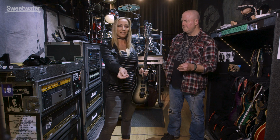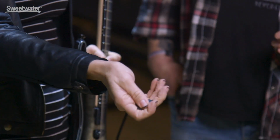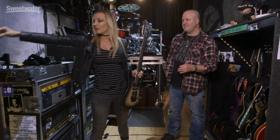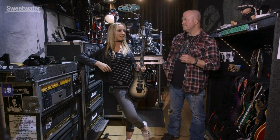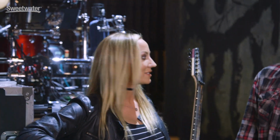Oh, that's cool. It's not like those cheese ones where it's a real grip. Yeah, it's just got a little bit of texture to it, which you feel a lot as opposed to a completely smooth pick. That's going to help, definitely. And I chose 0.60 because Paul Gilbert gave me one of his picks at my first NAMM, and it was a Tortex 0.60 orange pick, and I've used that gauge ever since.